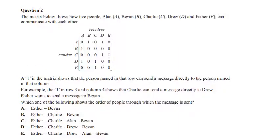All right, this is a quite well answered question, so we won't spend too long on this. We're basically trying to get a message from Esther to Bevan. If we look, there's only one way Esther can send to, who's that, Charlie? So then we look at Charlie. Charlie can send to Esther, but we don't want that. So Charlie can send to Drew. Now we go to Drew, and Drew can send to Alan, and then Alan can send to B.